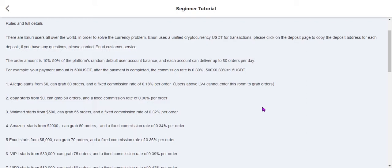So you can calculate that and see how much money you are going to make. Okay, so that is 0.3 times 500 times 55. So you just do that calculation. So you can see in the total that is below 500, you come to this one and you will be earning 0.3% per order, and you can do up to 50 orders.